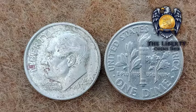No reports, no documentation, no mention anywhere of this type of error on 2000 D Roosevelt dimes, which told her she might have stumbled onto something truly extraordinary. She submitted the coin to PCGS for authentication and grading, and when their experts examined it, they were equally stunned.